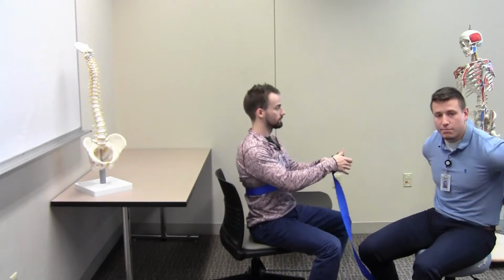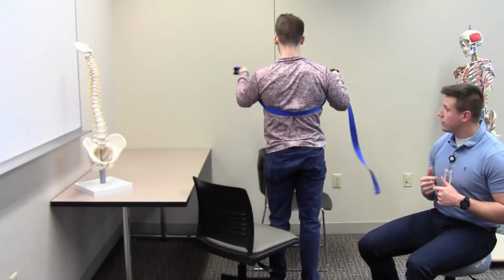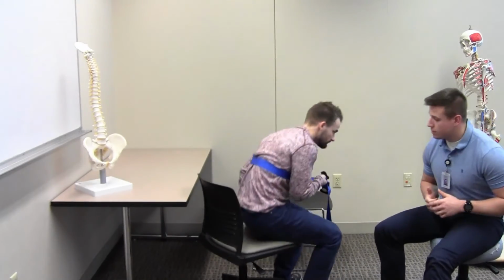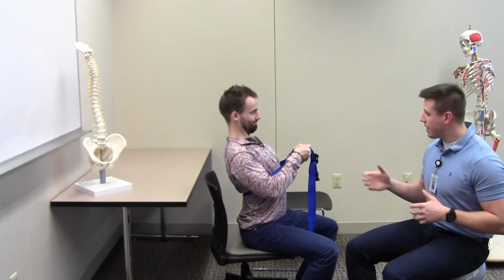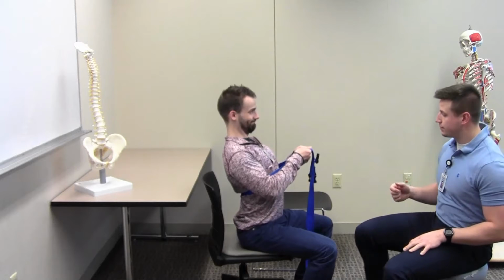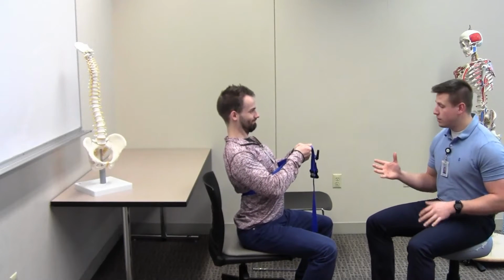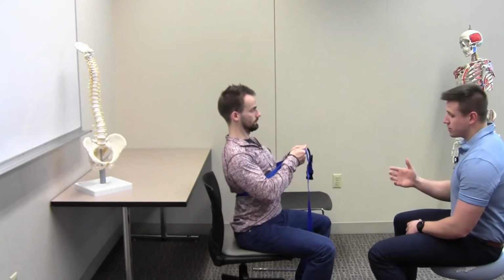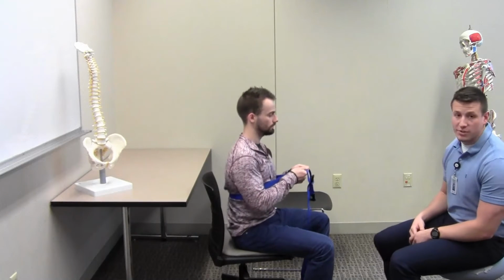You want to get it to about the mid to upper back, and just as Kyle has, just underneath your arms. You're going to be tensioning that band as Kyle's doing, and then you're just going to be leaning over the back of it, just like that. So again, this band will be utilized as the back of the chair. This allows us to utilize the chairs with wheels on them while maintaining a safe and proper positioning.